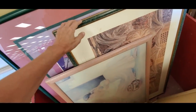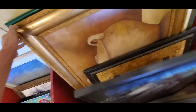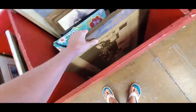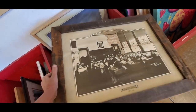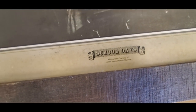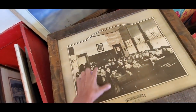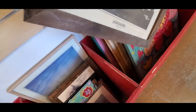And I'm thinking, nothing exciting in the art. What is that? Ooh, that's kind of cool. It's called School Days, photography by Lane County Pioneer Museum. This is a reprint, that's obviously not an original. It's got some damage. Neat subject matter, though. I do like that.